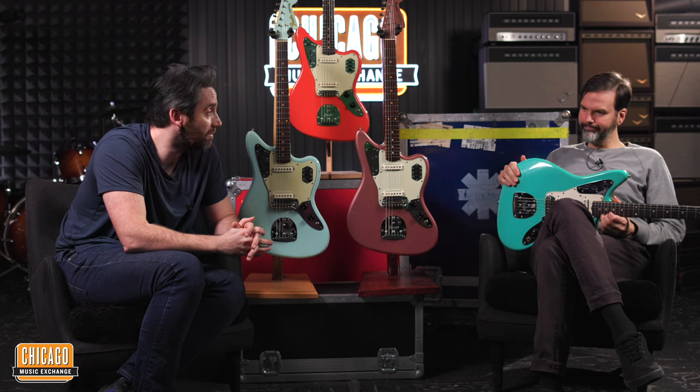A '69 Tele that is phenomenal. I've seen that earlier. Got this thing along with a '66 Strat that are both one owner instruments. Yeah, these came from the original owner. We have a ton of great stuff happening. So the point is, we literally have some of the coolest stuff on the planet at Chicago Music Exchange. So that's not bad. I agree.